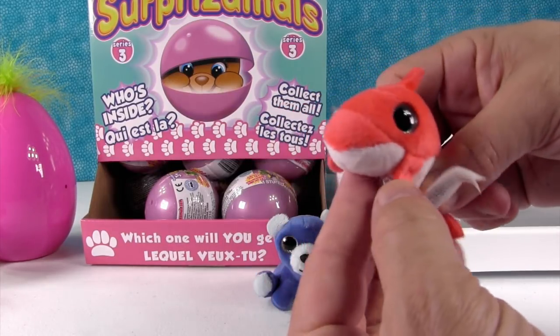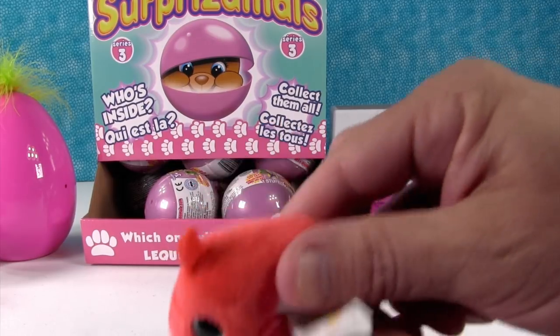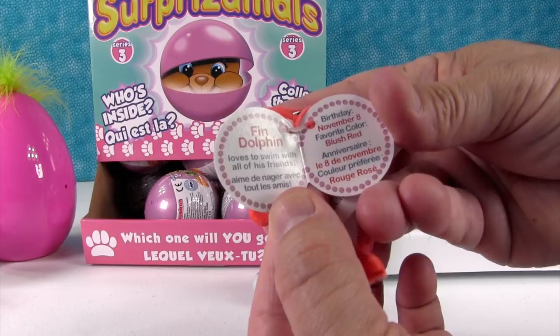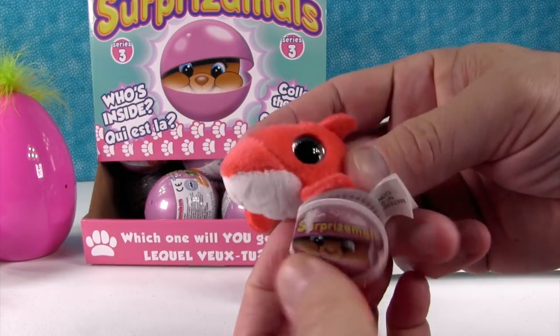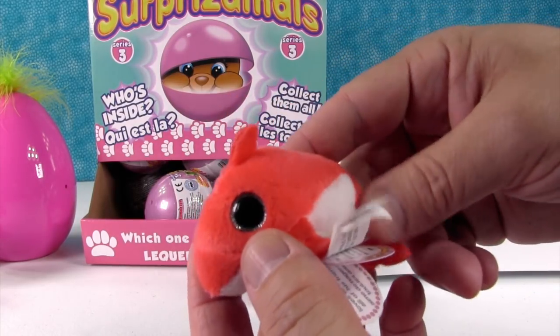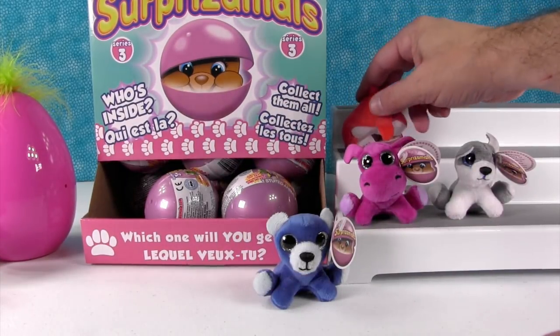I got a shark. Is it a shark or a dolphin? Probably. It's a dolphin. Finn Dolphin loves to swim with all of his friends. Birthday, November 8th. Favorite color, blush red. A red shark. Very cool. It's a dolphin shark. You have to watch out for dolphin sharks. You do.